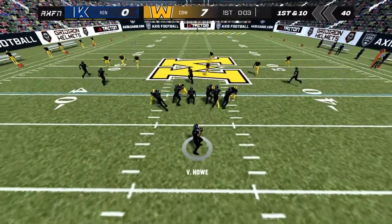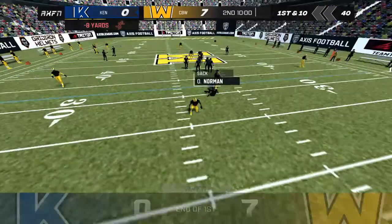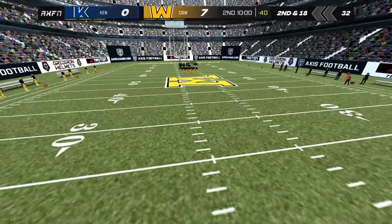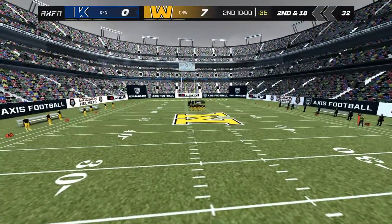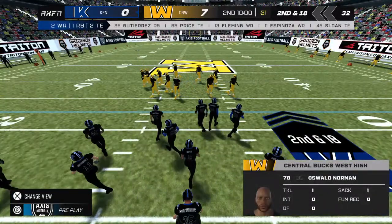Brought down in the backfield for a sack by number... Well, that'll wrap things up for the first quarter. The home team with the lead so far, 7-0. Second down and long.